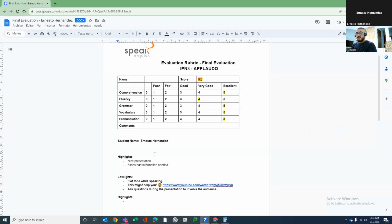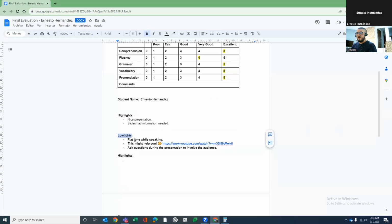Okay, so I was saying, the low light is flat tone. So the flat tone, or the pitch, do you know what the pitch is when we're speaking? I was about to ask you what it means. Okay, so the pitch in our intonation and conversation whenever we are speaking is the tone that we give to certain words when we are talking. So we have articulation, which is like if you say hello, you move your tongue, your lips and your mouth, you open it, you close it, so you do that movement so that word can come out well. So that's articulation.